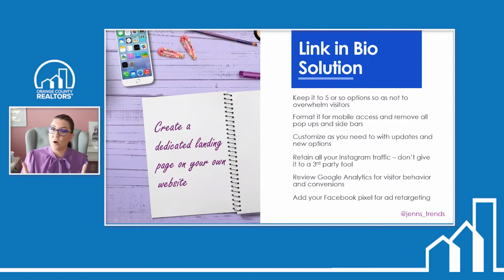But if instead you walked in and saw that mannequin and that fabulous outfit, and right next to the mannequin was everything you needed, you would grab all your sizes, go to the changing room, come out and purchase, and you would have spent a lot more money, right? So the link in bio to the homepage is very much the same thing. If you're sending people to your homepage on your website, you're kind of sending them on a wild goose chase. They kind of have to figure it out for themselves.